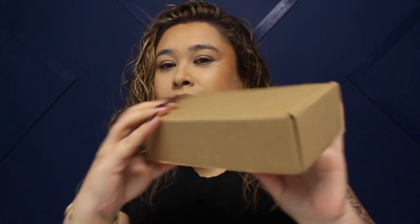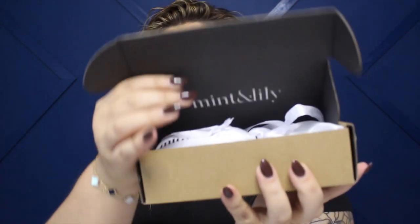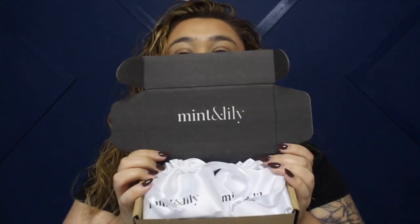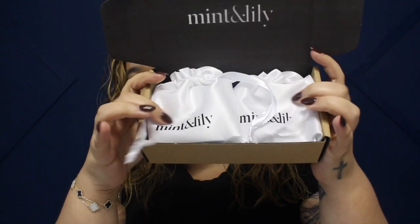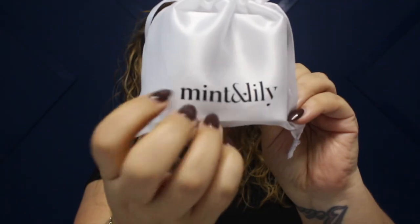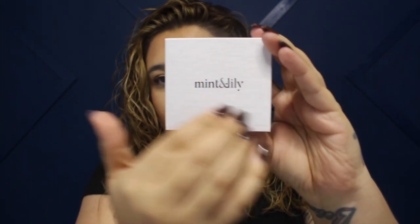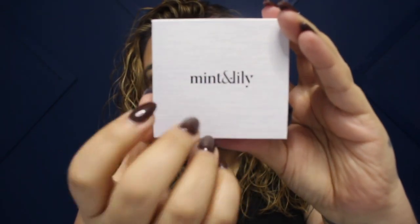So it came in this box right here, a little ASMR for you guys. Let's open it up. I mean, I'm here for the packaging, y'all. Mint and Lily, and then it comes with these two little sacks because I got two individual pieces. This is the packaging. I mean, these are super cute. Let's just get right into it. Super cute. I'm here for the packaging. You guys know I am a sucker for packaging. And it comes with a little cleaner.